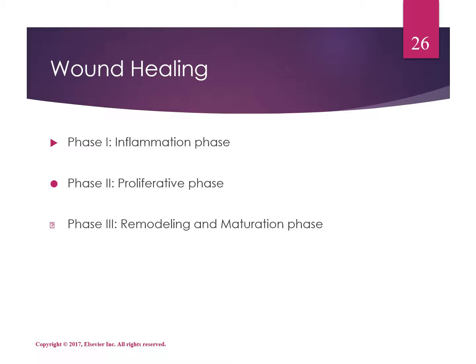So when we're talking wound healing, there are different phases: Phase 1, Phase 2, Phase 3. Phase 1 is the inflammatory phase, and this includes coagulation or hemostasis and the infiltration of cells that participate in wound healing. This can include platelets, neutrophils, and macrophages. Typically you're going to get fibrin mesh and blood clots that act to get cells that are all participating in healing.